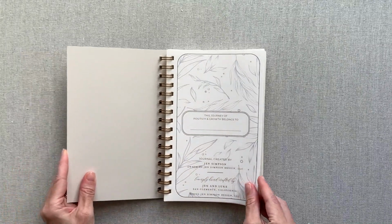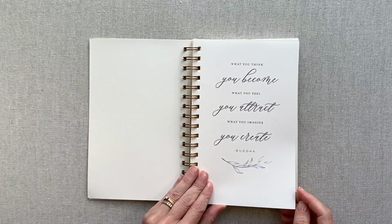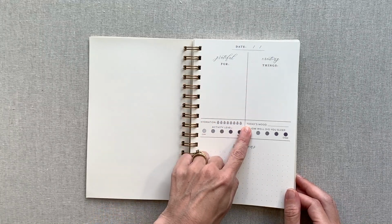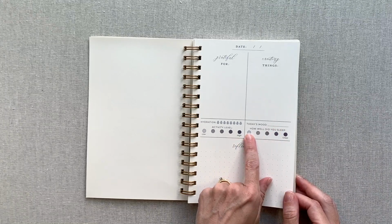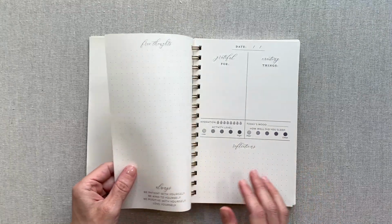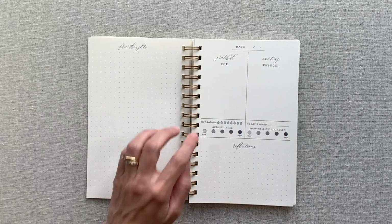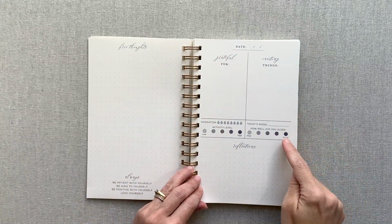Then you go into this beauty. What you think you become, what you feel you attract, what you imagine you create. Then these pages have a space for the date at the top. What are you grateful for? Exciting things. Hydration, activity level for the day, today's mood, and then how well did you sleep on a poor to great scale, and then reflections. Every single day has a Free Thoughts dot grid page, and then once again, your page to do grateful for, exciting things, your hydration, activity level, today's mood, how well did you sleep, and reflections.